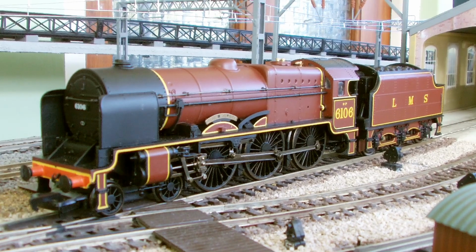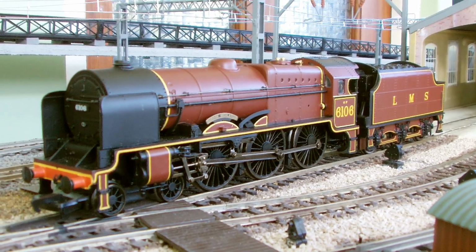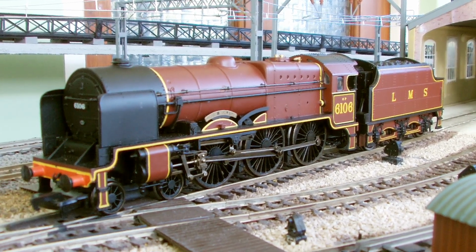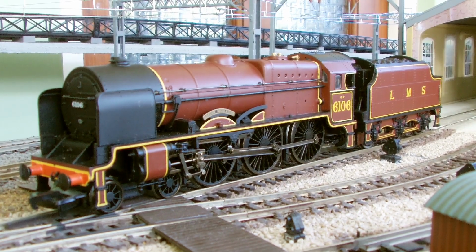Mr. Northway, a holiday in America. Sounds great, doesn't it? Well, some of our steam locos actually managed it. In 1933 in Chicago, there was an exhibition called The Century of Progress. And the LMS sent a locomotive from the Royal Scot class.